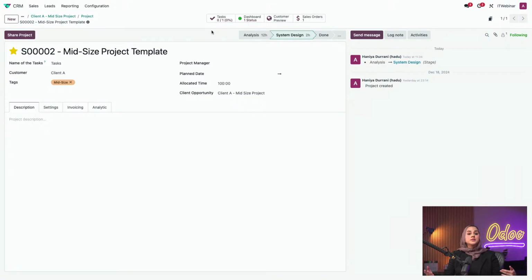Now, before I proceed, I do also want to give you some more insight into the customer preview. The customer preview is essentially going to be your client's point of view. So let's just say one of your clients is also requesting to see the project updates or the task updates, and so on and so forth. You can most certainly see what that will look like from their end.